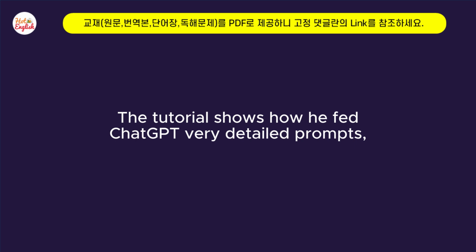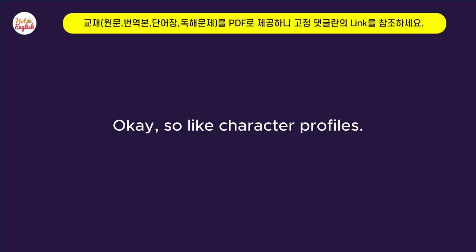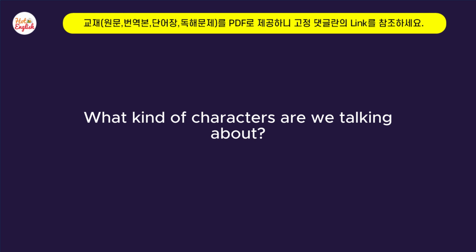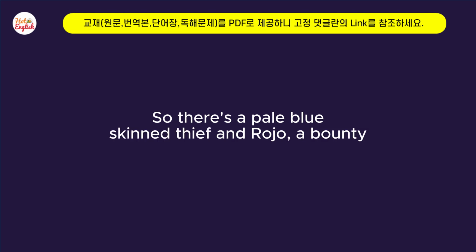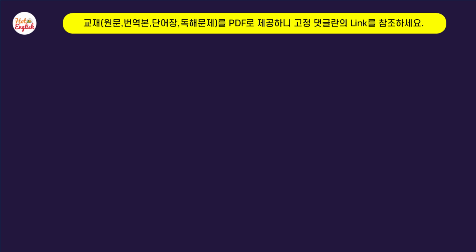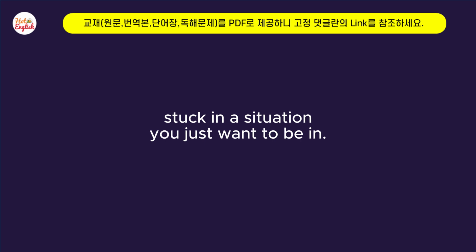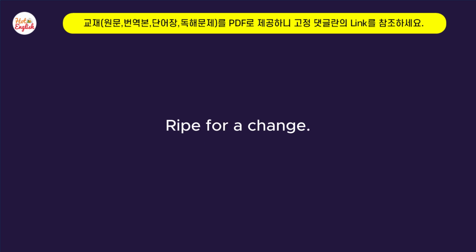He definitely had a plan. The tutorial shows how he fed ChatGPT very detailed prompts, like descriptions for the two main characters. Okay, so like character profiles. Exactly. What kind of characters are we talking about? So there's a pale blue-skinned thief, Ao, and Rojo, a bounty hunter who becomes a prison warden to pay off debts. Okay, so a classic anti-hero. Yeah, and then you've got Rojo, who's kind of stuck in a situation he doesn't want to be in. Ripe for a change. Exactly.